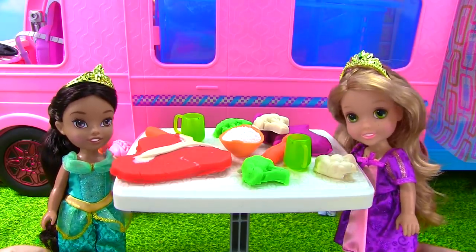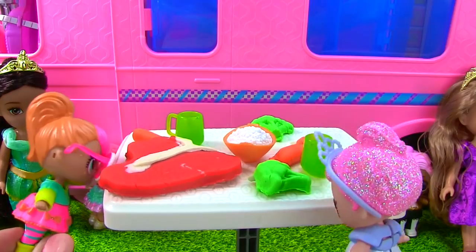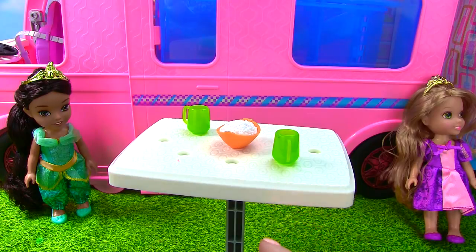Come on, everybody, let's eat. Yum, yum, yum, yum, yum. Wait, don't you guys need plates? Well, I guess not. You are hungry.